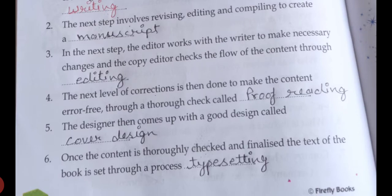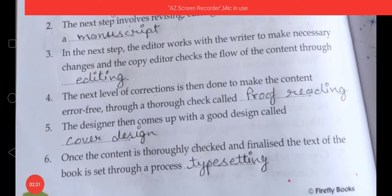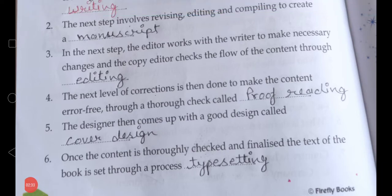Now the fifth number is, the designer then comes up with a good design called cover design.